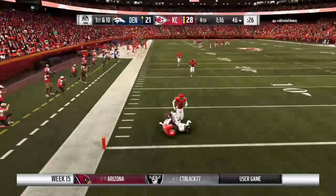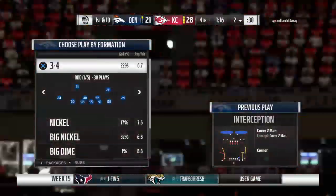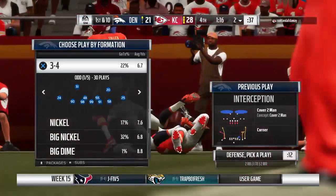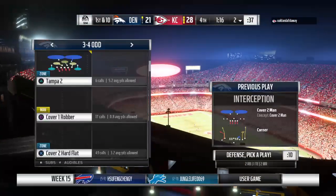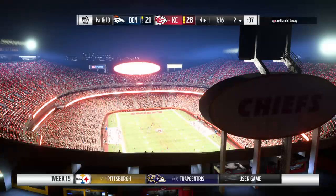And, a crusher there as it's intercepted. Picked off by the free safety, Eric Berry. Agreed, that's twice now in this fourth quarter. As a quarterback, a lot of times you think it's all on you to make plays when you're losing. And here, the play's not there, but he throws it anyway.